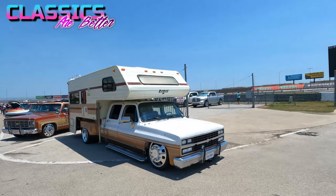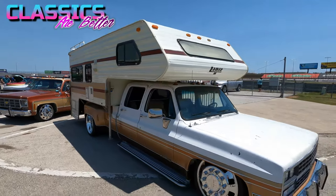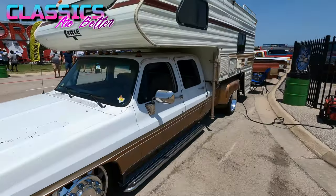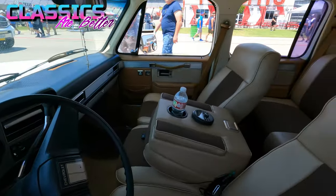Okay guys, so this is one of the coolest finds here so far. Check out this old square body motorhome. Well, kind of motorhome, just has the giant camper shell in the back, or slide-in, whatever you want to call it. It is cool. It's been a hot minute since I've seen a Cameo in the wild.